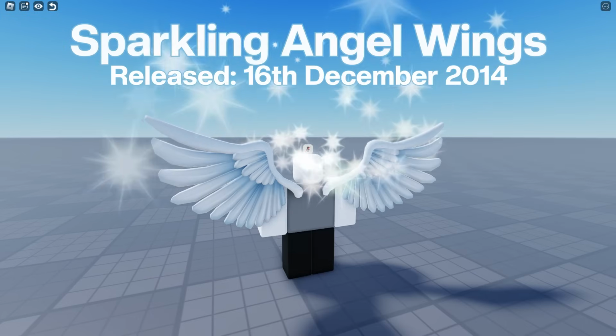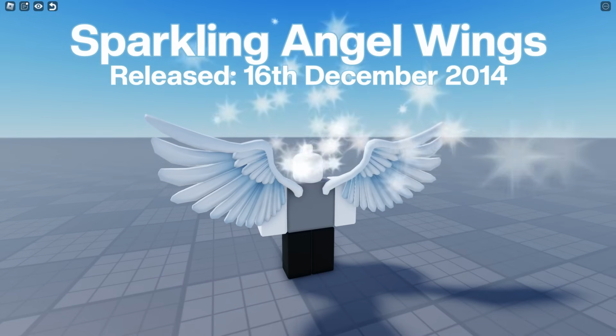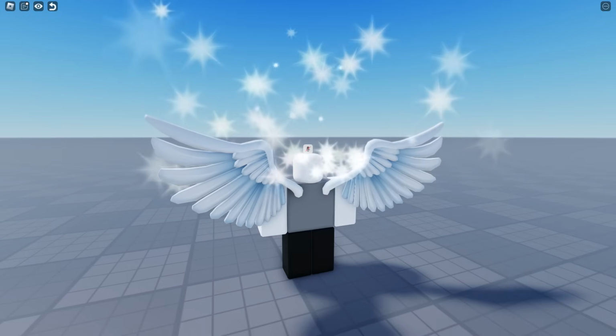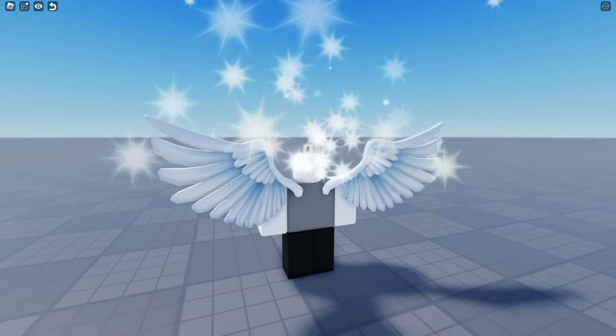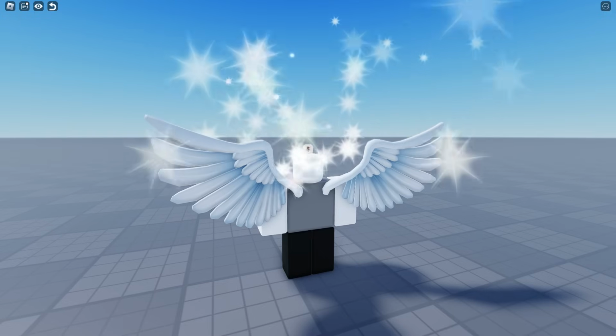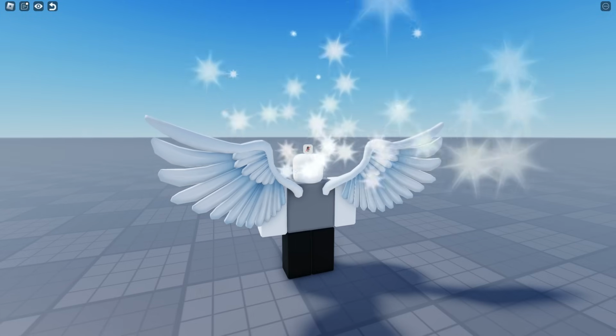Then on the 16th of December 2014, we have Sparkling Angel Wings, costing 1,000 Robux and can still be bought on the market to this day. Just looking at the item itself, I think it's quite good, though the wings are not something I particularly like. For the price, I think it's quite decent, and the light blue sparkles on top make the pill easier to swallow.